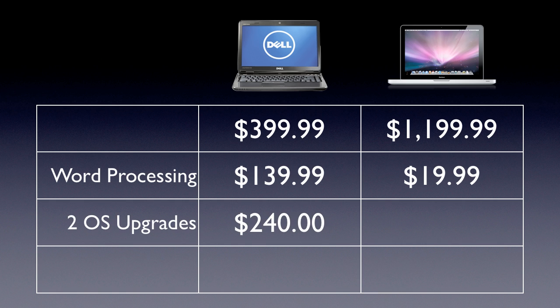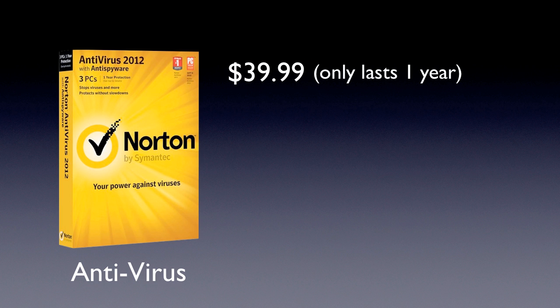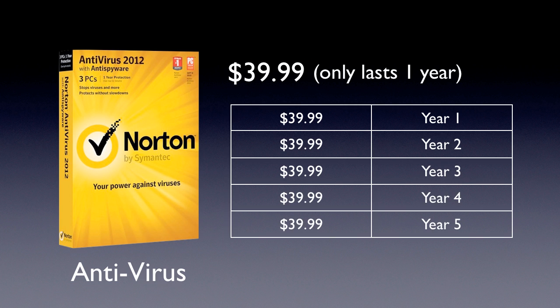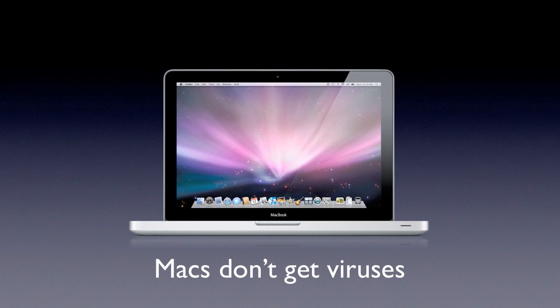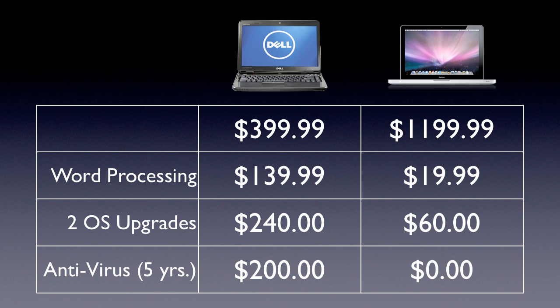On a Windows computer, you would have spent $240 for two upgrades, but on a Mac for two upgrades, it's only $60. Also, on a Windows computer, you need to get some antivirus software, which is about $40, but it only lasts for 1 year. If you have your computer for, say, 5 years, and you keep spending $40 per year in order to protect your computer from viruses, then you're looking at about $200 for antivirus software. But Macs don't get viruses. You don't have to spend any money on antivirus software. So add that to the total cost of the computer. $200 on a Windows computer, $0 on a Mac.